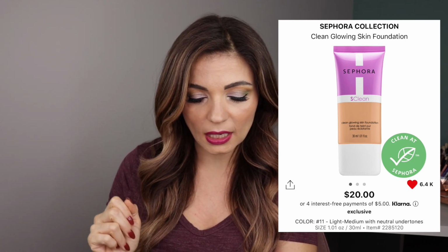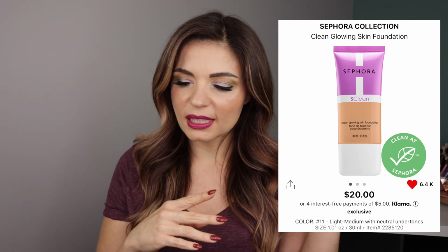I have it in the shade 11, which is considered light medium. I think it's really a pretty good match for me. It's a bit darker than this, and I could see mixing it with either of those two foundations if I'm looking to change the coverage or change the finish of it. Now, this really has that very skin-like finish again. I will actually link the video where I hauled this foundation so that you can see if you'd like. I just thought it looked really, really beautiful, very soft and natural. And that is really my preference.